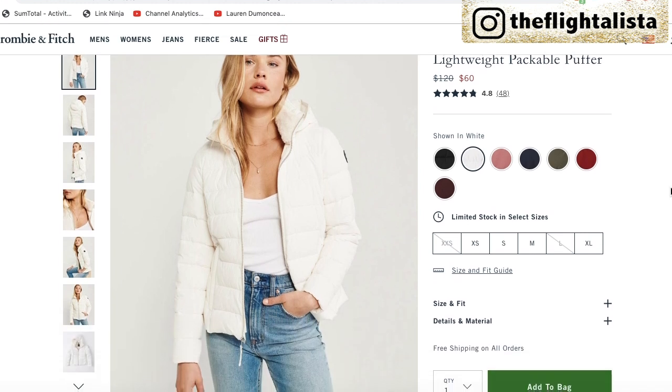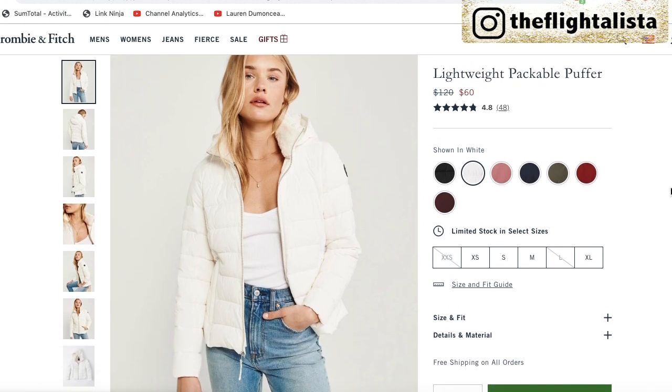So these are so good for travel. I have a longer version from Calvin Klein from Costco, and it literally lives in my suitcase during December, January, February, and March. For those of you that don't know, I travel for a living.